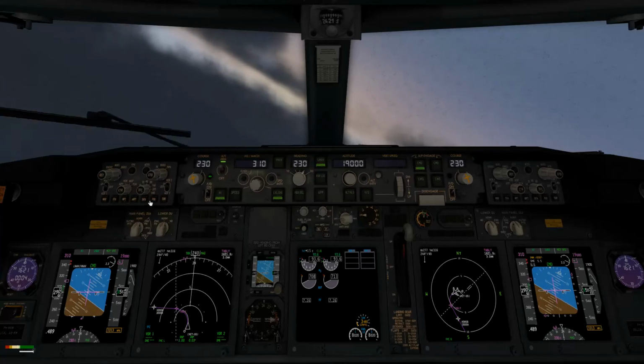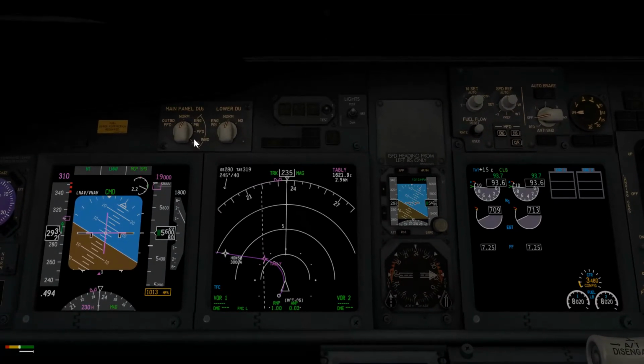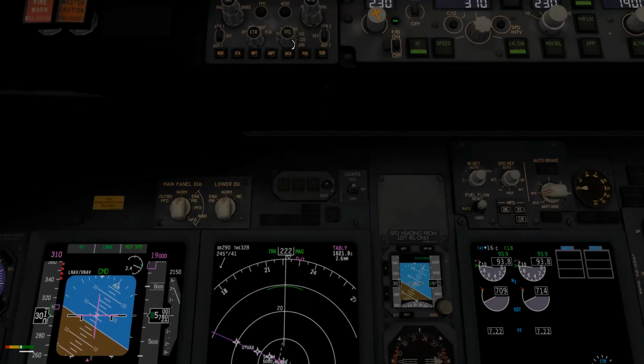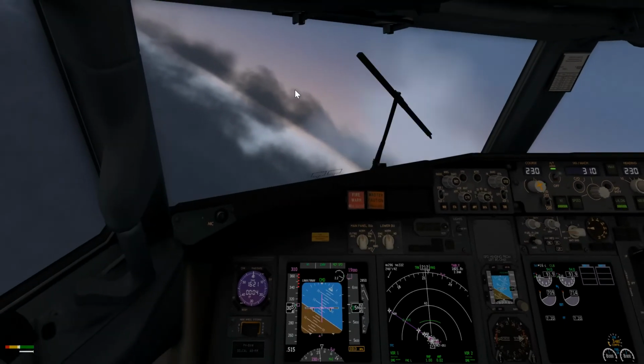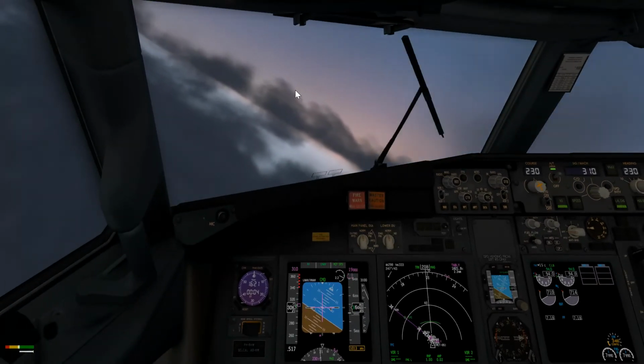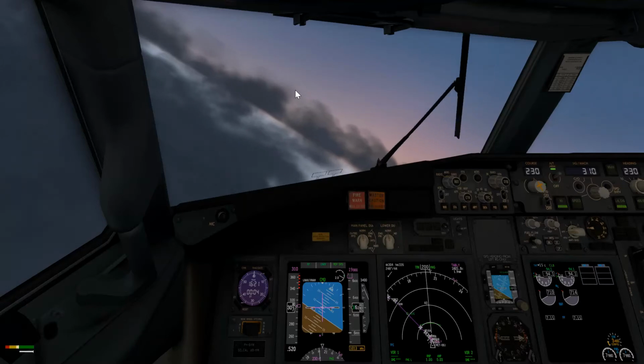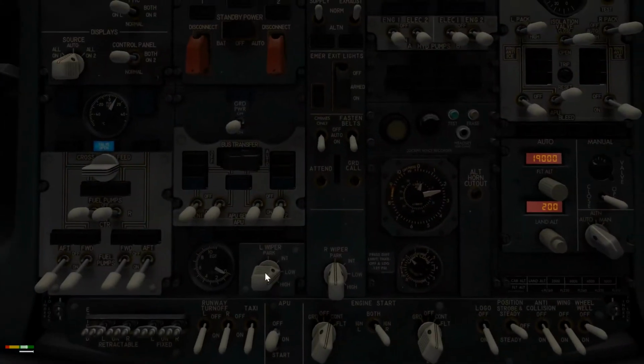So let's change the scale on that. 80 miles. And we're climbing above this, so we can now switch those windscreen wipers off. We can switch our lights off.